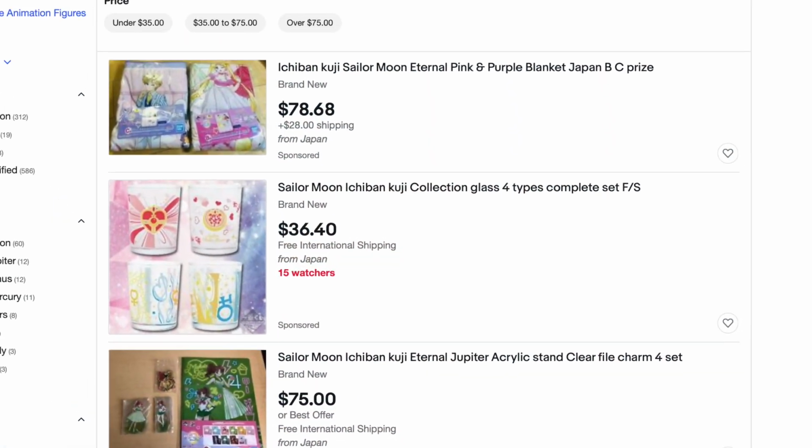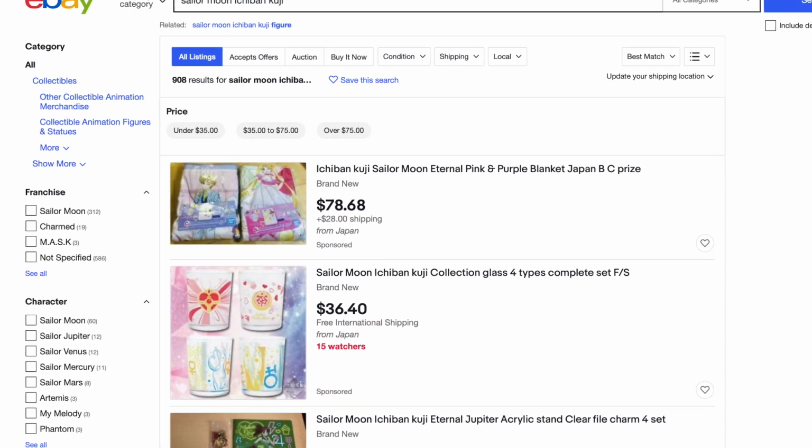Also, Ichiban Kuji items could show up on eBay as well. However, in my experience, oh my gosh, eBay is the worst, because I don't know why, but sellers really, really price them way up there. The prices are really high compared to Yahoo Japan Auctions, Mercari, and Mandarake. So that would be probably my very last choice of where to buy Ichiban Kuji items. But not impossible, sometimes you can find a deal, you never know. So that is what I would do if I was looking for some Ichiban Kuji items.